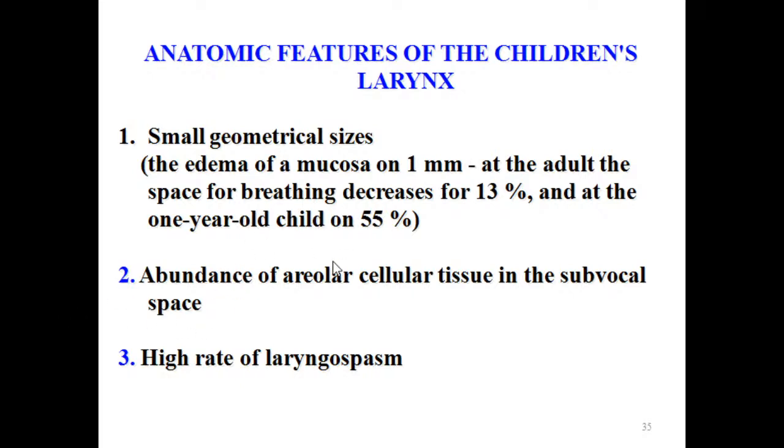The second anatomical feature is an abundance of areolar cellular tissue in the subvocal space, and the third is a high rate of laryngospasm. And for laryngospasm there are also different triggers, including age of the patient, allergic disease, and including, of course, prematurity, if the child is born before the physiological date.